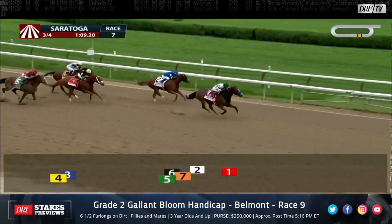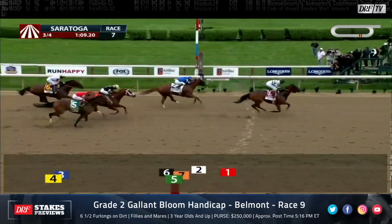Yeah, she's just gotten better since they cut her back in distance. These are the races she wants to run in. She ran well in this race that we're watching right now. She ran really well in the Honorable Miss 2 back and just missed. There's just really nothing to knock about her form, Dan. She seems like the 2nd likeliest winner in this race at least.